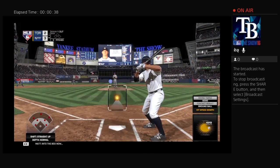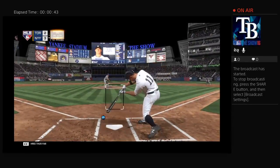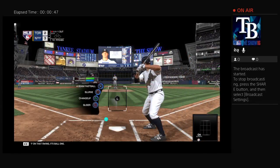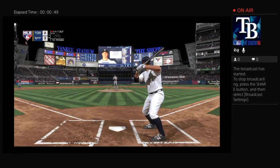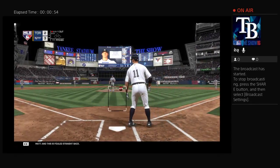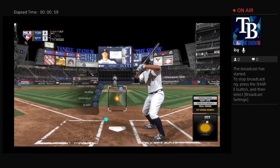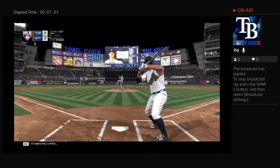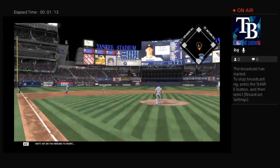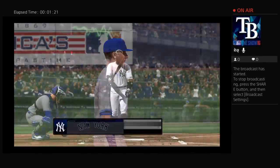Into the box now, Brett Gardner. He's 2 for 3 thus far. And a good idea to hold off on that swing. It's ball 1. Into his windup. Here comes the 1-0. And this is fouled straight back. Here's the 1-1 pitch. Hit on the ground to short. There to field it is Tulowitzki. Throw gets him. The batter, number 14.